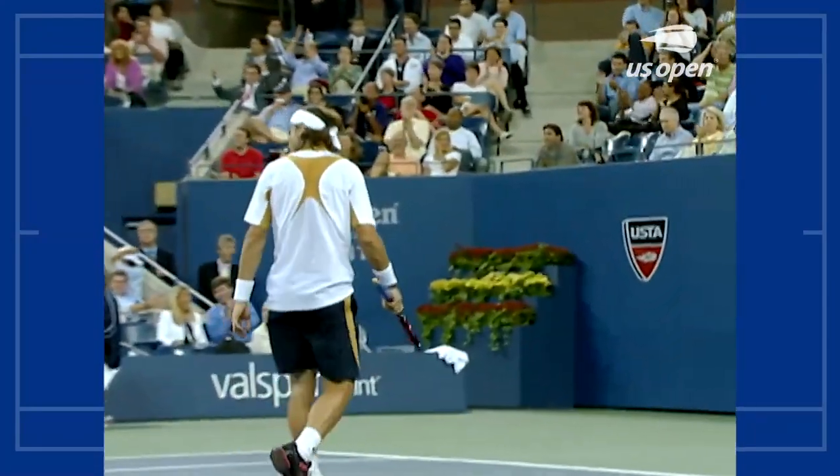Just all he could do was kind of hack at that little half volley, and then he reacted so well to get to the ball for the winner.